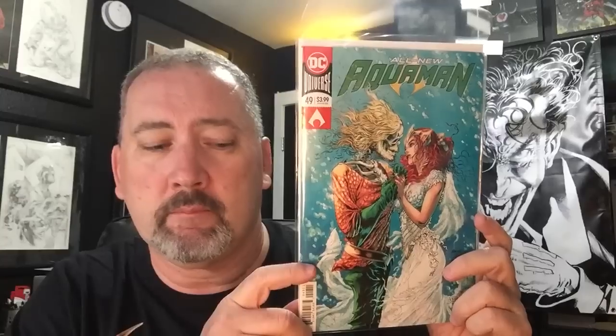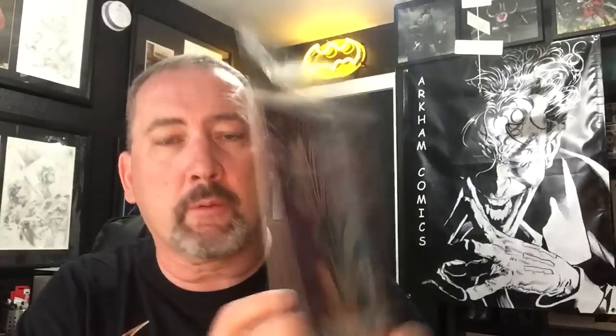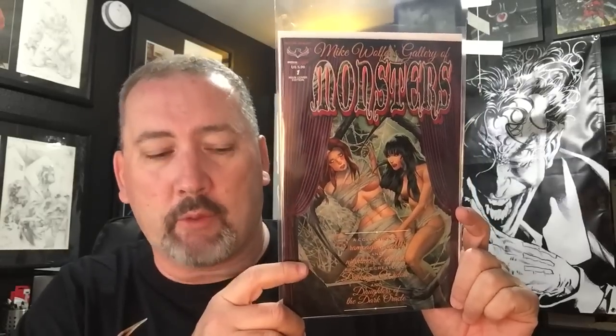Really nice Aquaman cover here, number 49. This is from American Mythology Productions. This was a main cover edition of Mike Wolfer's Gallery of Monsters. Kind of a cool cover right there. A little expensive, $5.99, but kind of falls under the genre that I like, so I picked it up. Cover purchase only from Zenescope, Gretel number 4.